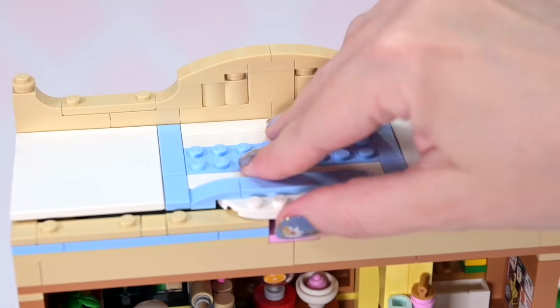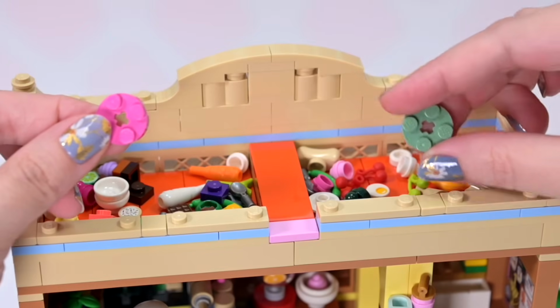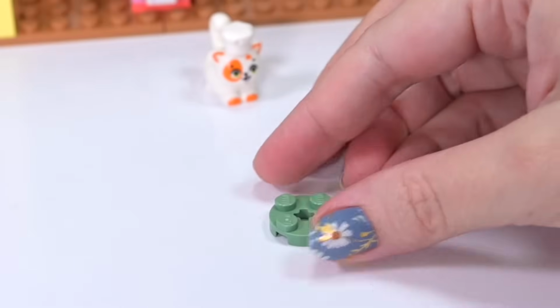In fact, let's just put the lid on, make sure everything fits. There's still room here for some more things because we actually have some round tiles that we can use as plates. So let's put together some delicious meals out of what we've got here. Oh, there's so many options.